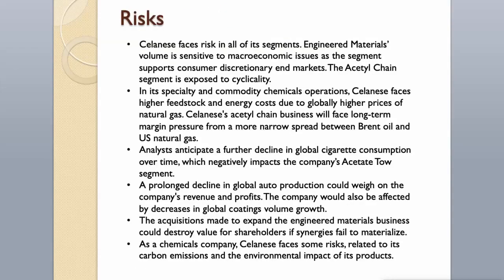Risks. Celanese faces risk in all of its segments. Engineered materials volume is sensitive to macroeconomic issues, as the segment supports consumer discretionary end markets. The acetyl chain segment is exposed to cyclicality. In its specialty and commodity chemicals operations, Celanese faces higher feedstock and energy costs, due to globally higher prices of natural gas. Celanese's acetyl chain business will face long-term margin pressure from a more narrow spread between Brent oil and U.S. natural gas.